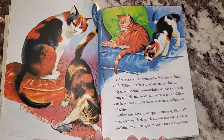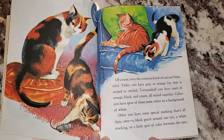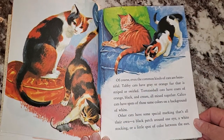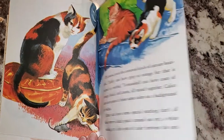Of course, even the common kinds of cats are beautiful. Tabby cats have gray or orange fur that is striped or swirled. Tortoiseshell cats have coats of orange and black all mixed together. Calico cats have spots of these same colors on a background of white. Other cats have special markings that are all their own: a black patch around one eye, a white stocking, or a little spot of color between the eyes.